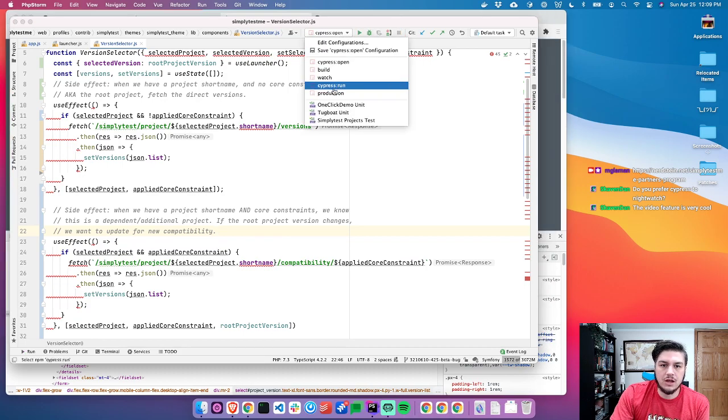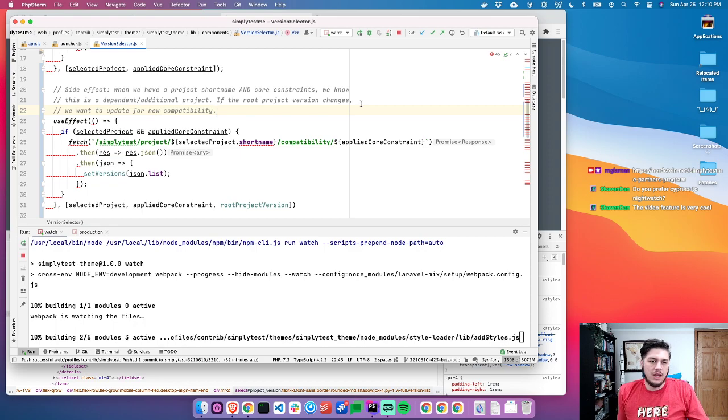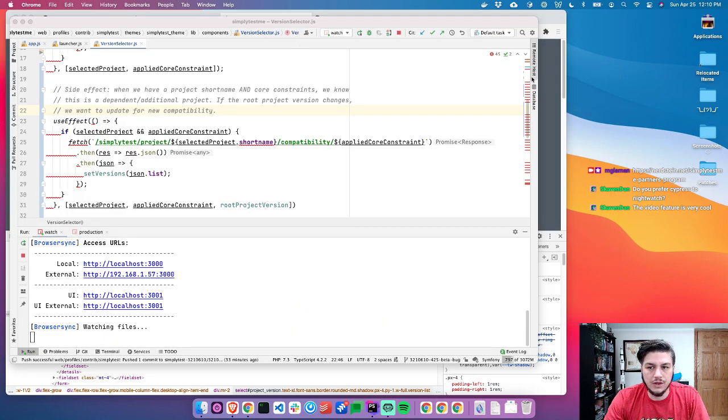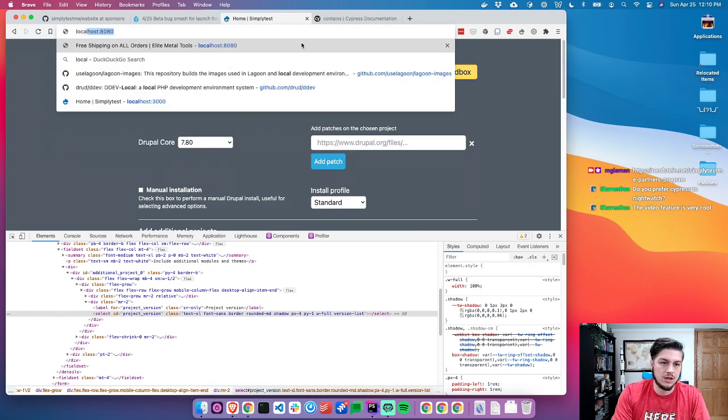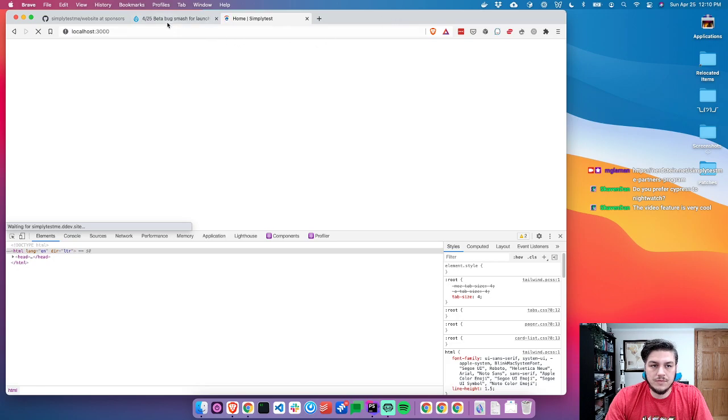So I'm going to stop Cypress. I'm going to run watch so we can do a little bit of quick live reloading and see where we get. And hopefully this will get those project versions to automatically refresh when you change the project. Because it's one thing to get empty versions, but to pick something, have versions, and then they go away, or you launch it and then it's broken. Let's do this. Come on.